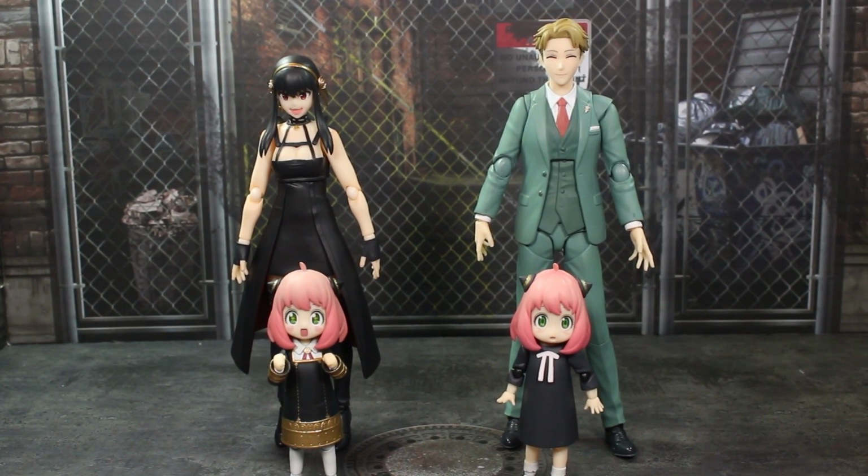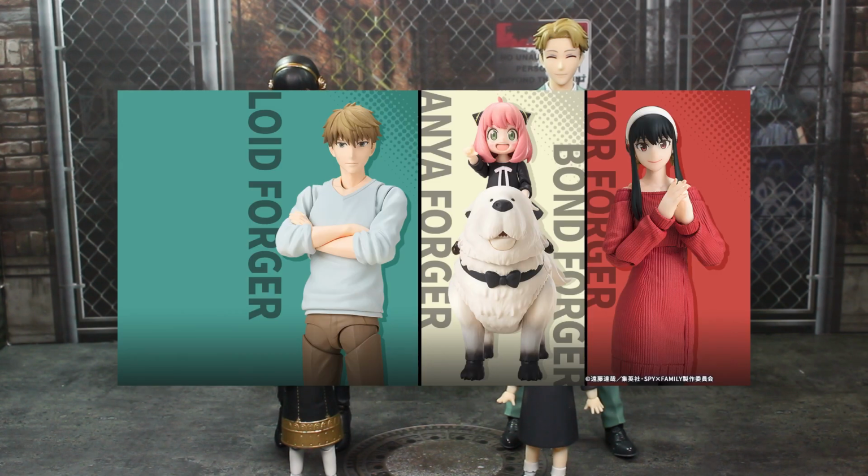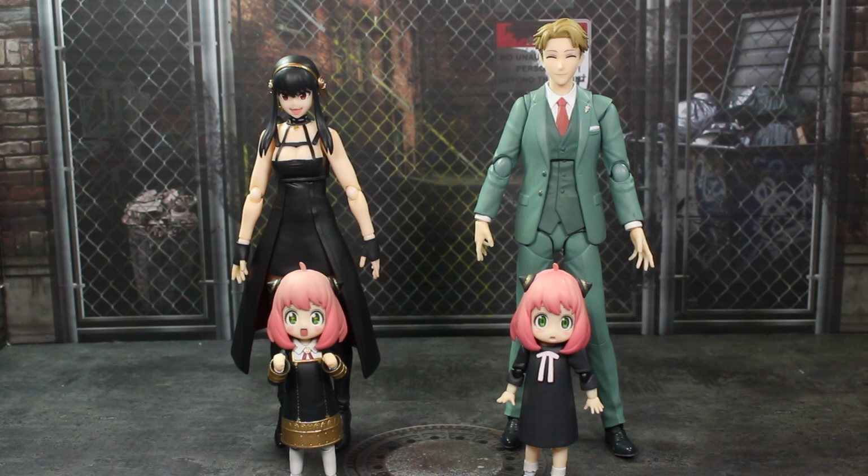So I don't know what else they could make in this line. I know we're getting Anya and Bond in a pack in the future. I'm not sure about that yet. Maybe we could get like Nightfall or Frankie in the future, but I don't think they would sell super well. So if they make any more figures for this line, they're probably going to be just different versions of the Forger family, which I understand, but I kind of hope they delve into some other characters.